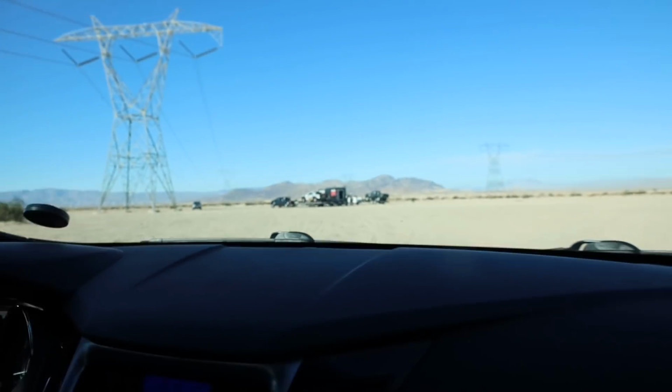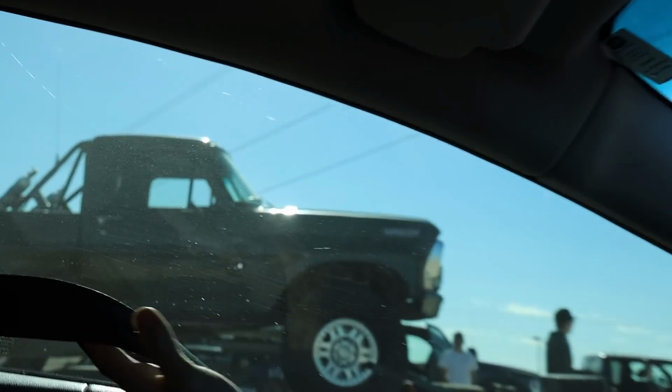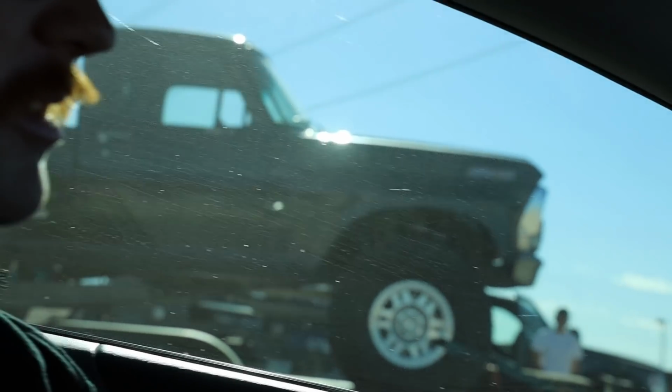Dang, that's pretty fancy. You ready to go ride in one of them? Yeah. Look at that F100. Damn, that thing's cool. Wow. Big truck. Well, this is a new one for me.